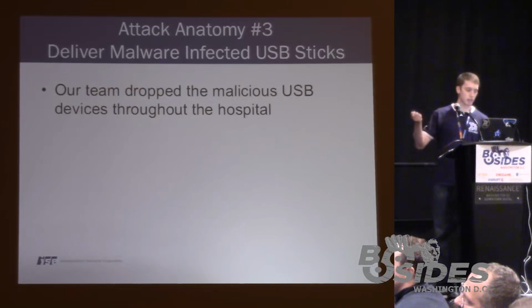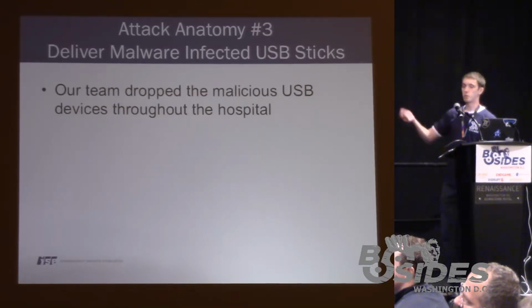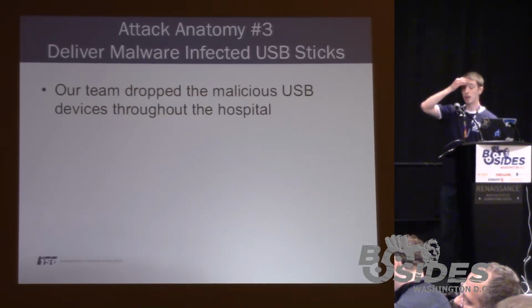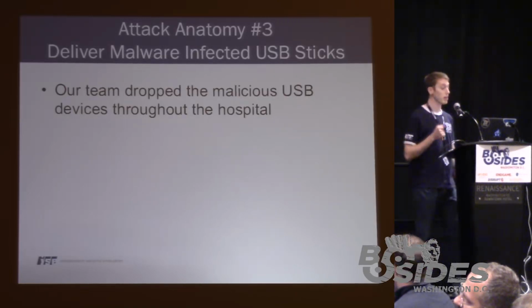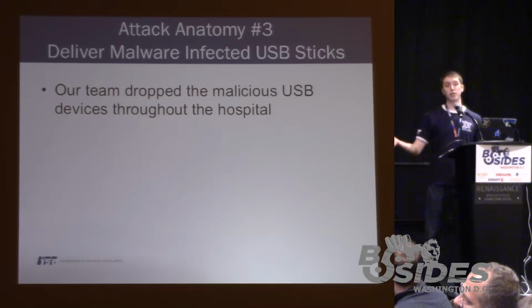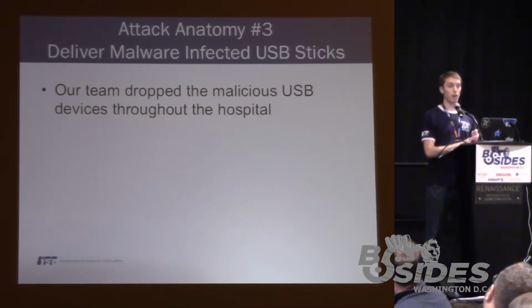Delivering the malware USB sticks. So once we prepared these sticks, how did we infect the hospital? Well, we pretty much walked in the hospital just like we did when we accessed the lobby, and we just dropped them off in any location that we could access. Anywhere from a nurse's station, a front desk, cafeteria, you name it. Any area we were able to access, we dropped them off, and we dropped about 20 devices off.